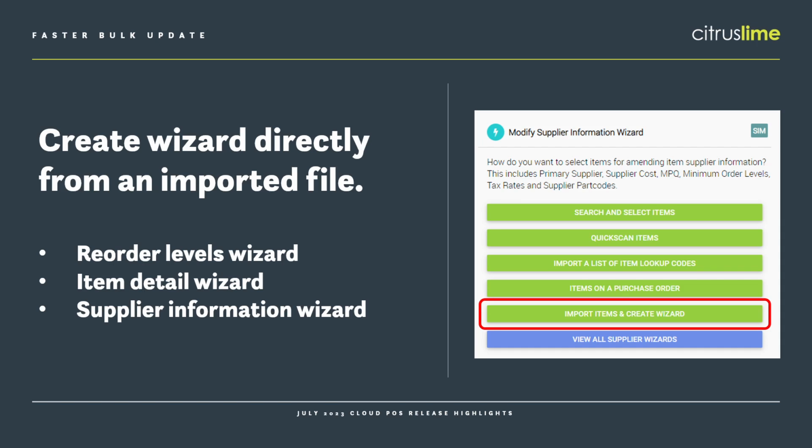Cloud POS will read the file and create the new wizard entries as you go, making it much faster. You'll be able to do the same on Reorder Levels Wizard, the Item Detail Wizard and Supplier Information Wizard too.